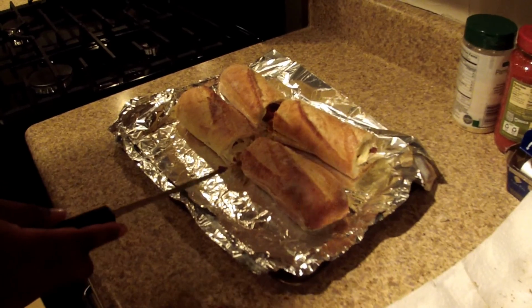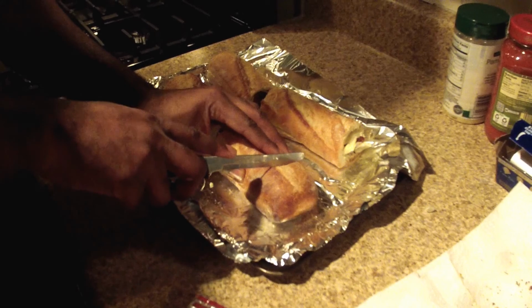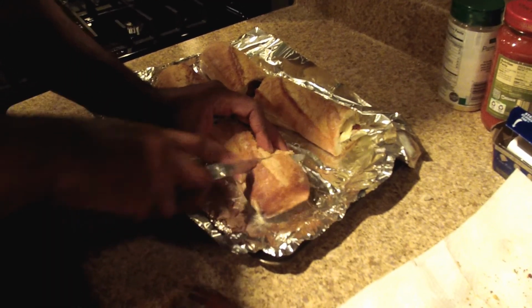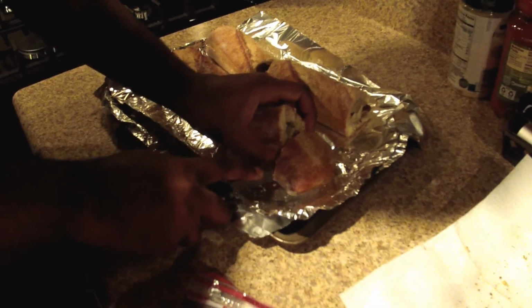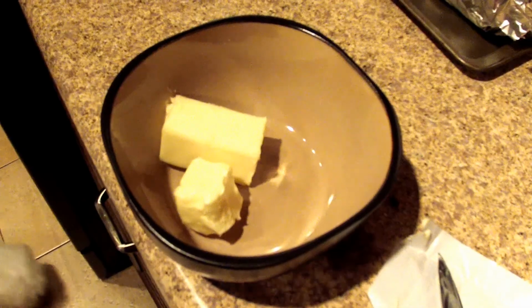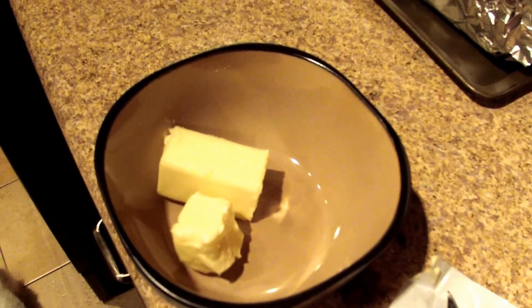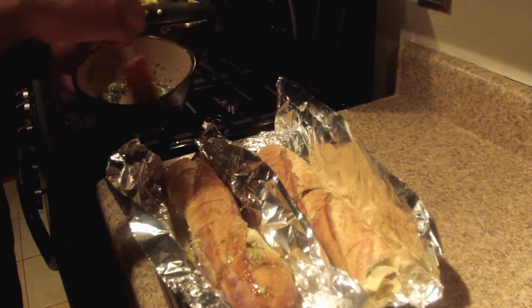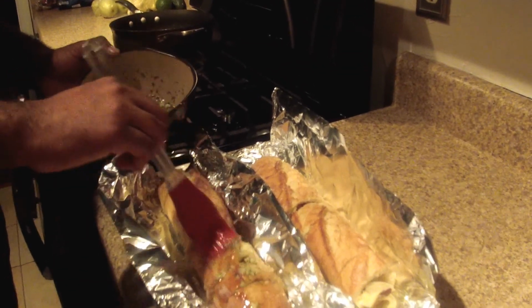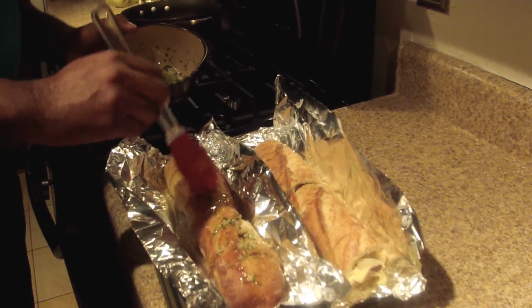Okay, so before putting it in the oven, you are going to slash the stuffed baguette pieces into 1-inch slices, and then you're going to place them tightly side by side on a baking sheet lined with foil, which we already have. So next, you are going to mix together the ingredients for the garlic butter in a small bowl. One of the last steps before cooking is to brush the garlic butter evenly over the baguette slices, making sure some drips in between the slices.